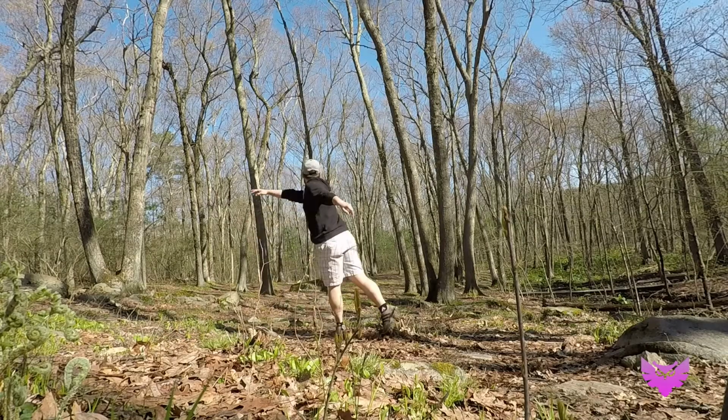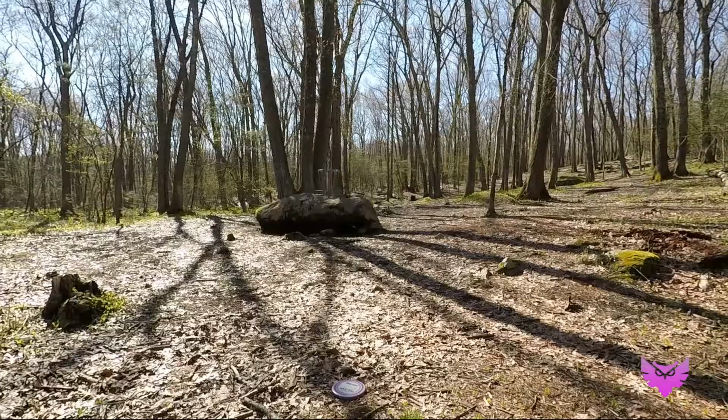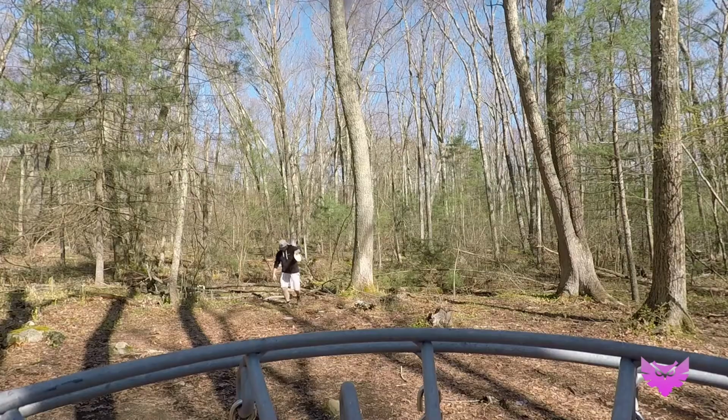What I like to do to get that birdie is I throw something more understable and I try to play that left side, which is more open. Yeah, I'm not getting that look for a 2, but I have a much more manageable 3 look that's wide open.